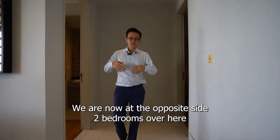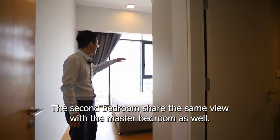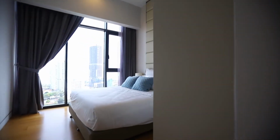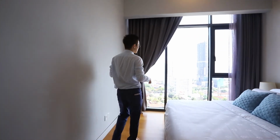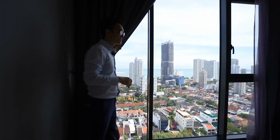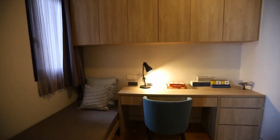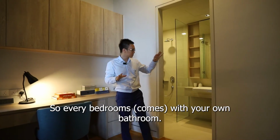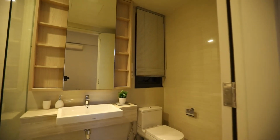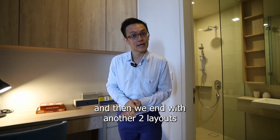We are now at the opposite side, two bedrooms over here. The second bedroom shares the same view with the master bedroom as well, as you can see. This is the third bedroom, also with a fitting wardrobe. Three bedrooms with your own bathroom. So right now, I'm gonna show you the facility floors, and then we end with another two layouts. Let's go.